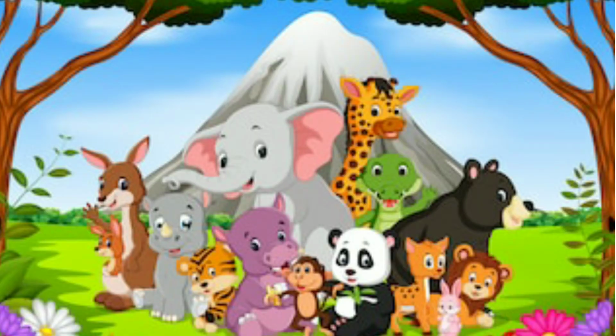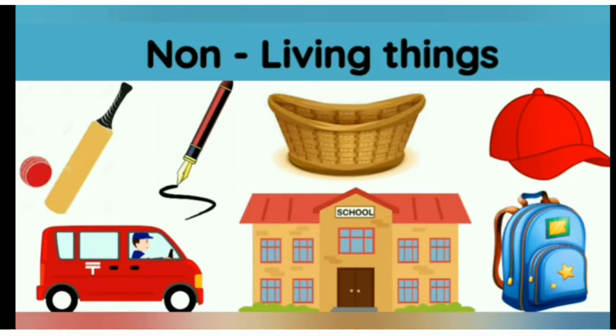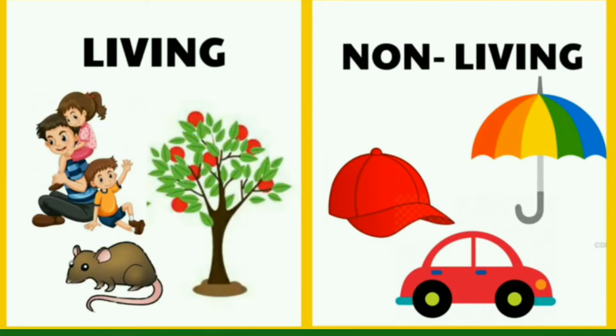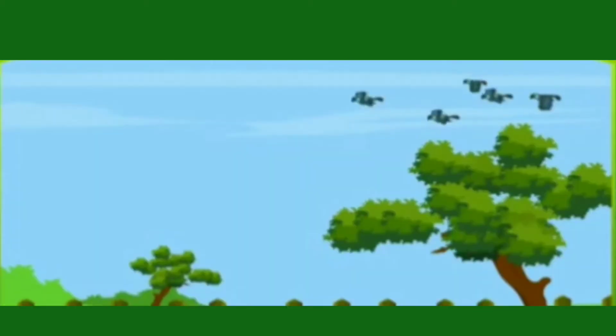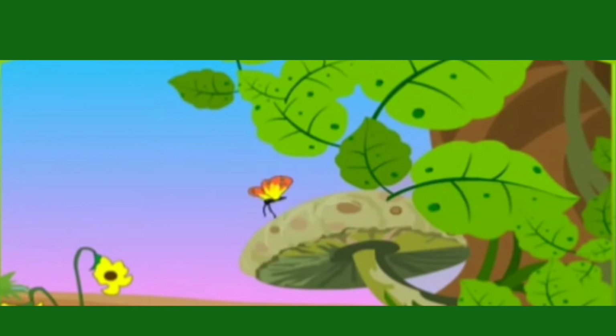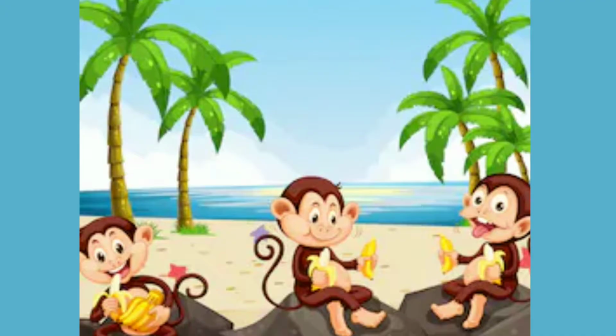My dear children, some of the things around us are called living things and some are called non-living things. Today I am going to tell you about the special features of living things and non-living things in the comparative manner. Human beings, trees, plants, birds, animals, insects are all called living things. They are called living things because they have life in them.